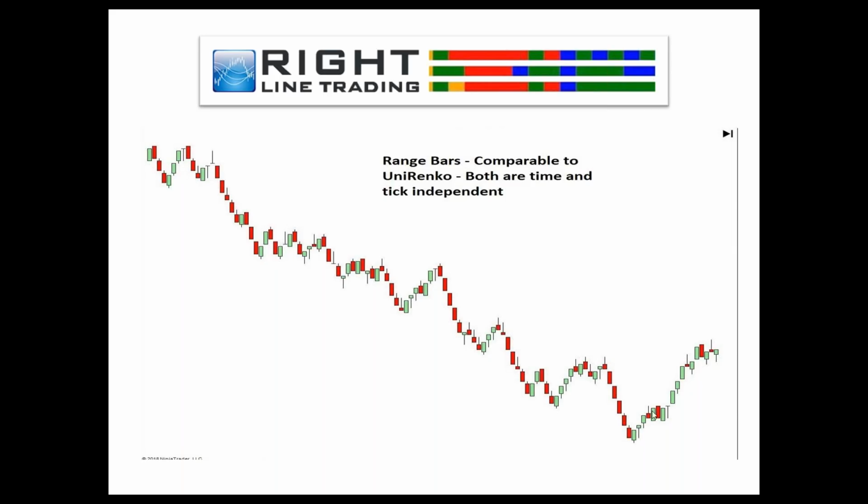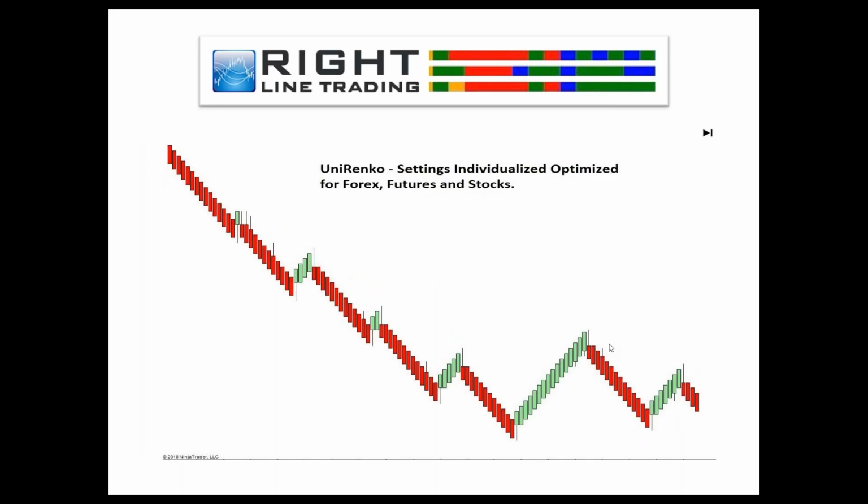Now, here's the same time on an optimized Renko bar. And you can see that it smooths out price action, and it really gives you a great idea of who's in control of the market at any given time, the bulls or the bears.